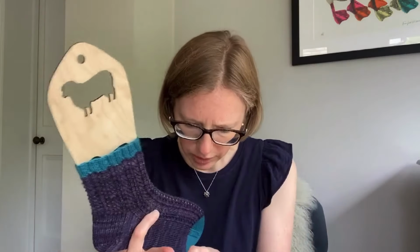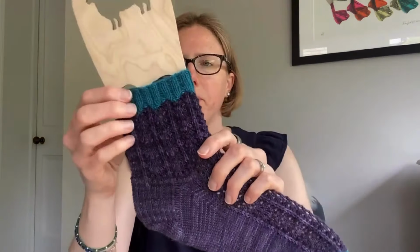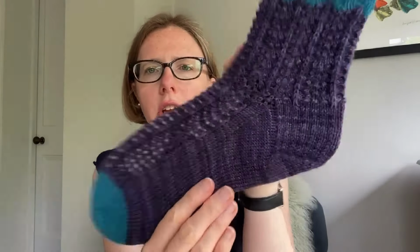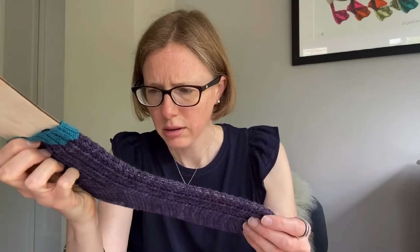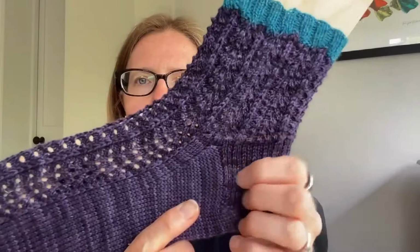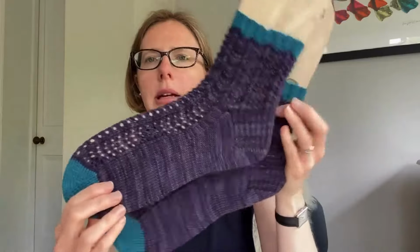I think this one is the first one, and it's a heel flap and gusset, is that what you call it, for the heel. When I was picking up the stitches along here and here, it's hard to show you really, but they're a bit loose, and I think I did a better job on the second one, which might well be the other sock, but I can't tell. But overall, a few mistakes, but really pleased with how these turn out.